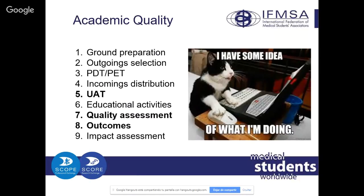Okay, since today is the day of academic quality, I just wanted to explain briefly what academic quality is. Basically it's any activity or process that turns the exchange into an academic or educational opportunity. Since our webinar is on upon arrival training and handbook, logbook and outcomes, I really wanted to stress here that all of these elements constitute academic quality. Next, please.